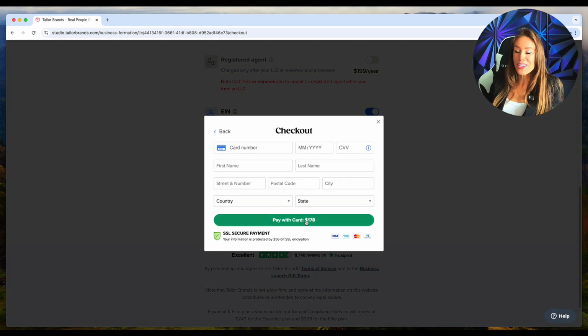Okay, and that's it. After you enter your credit card information, it's going to ask you for your address and some other info. Like I said, I always put my home address since I'm mobile. I don't really have a storefront, and I've never had issues as far as receiving junk mail or anything like that. It's really just for them to contact you about your LLC. But you guys, you can see how fast and easy this video was.